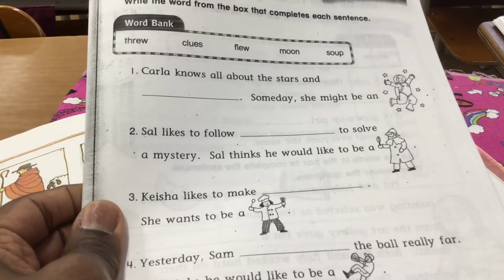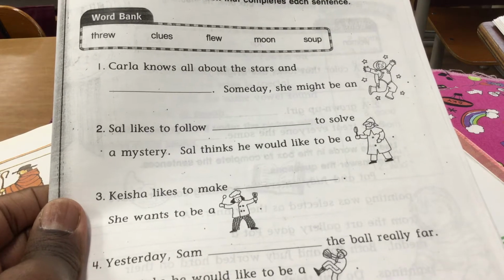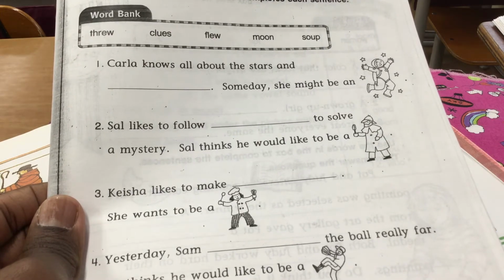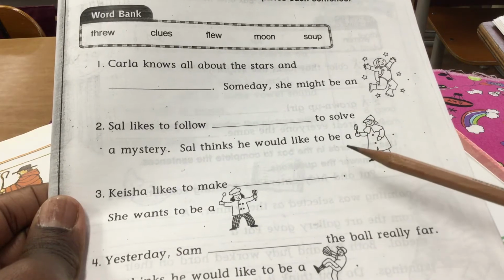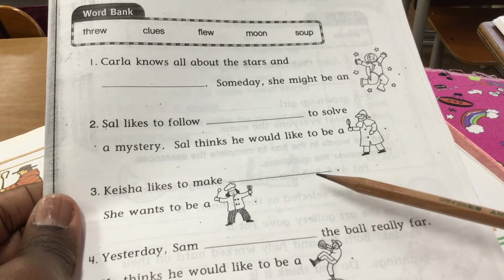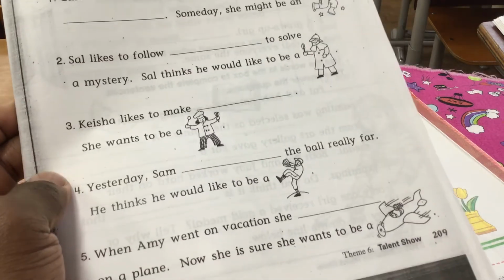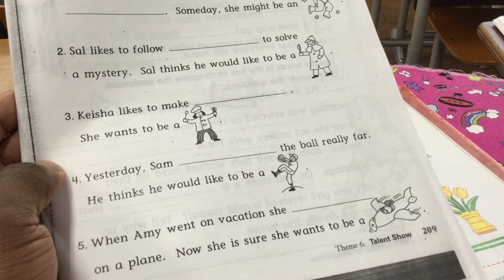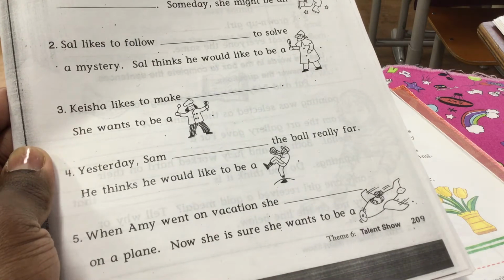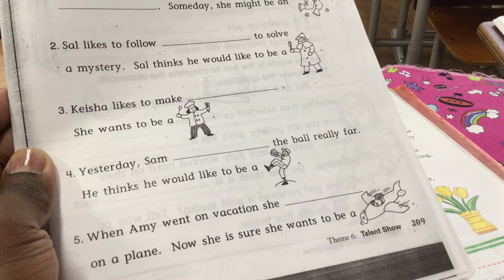Please listen as I read each sentence. 1. Carla knows all about the stars and blank. Someday she might be an. 2. Sal likes to follow blank to solve a mystery. Sal thinks he would like to be a. 3. Keisha likes to make blank. She wants to be a. 4. Yesterday, Sam blanked the ball really far. He thinks he would like to be a. 5. When Amy went on vacation, she blanked on a plane. Now she is sure she wants to be a.